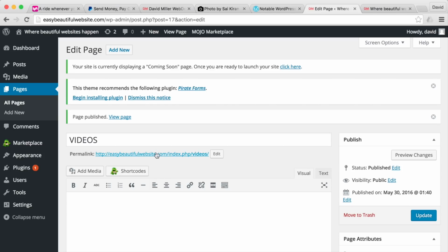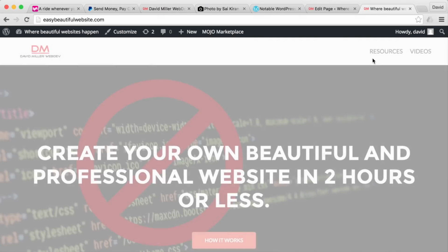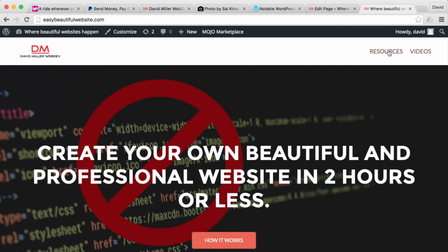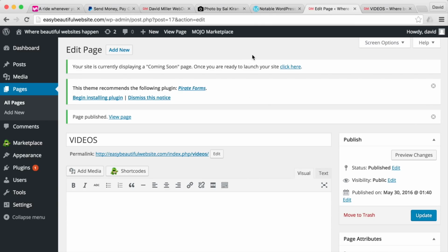and you'll see it creates a permalink, which is just a fancy way to say when you select one of these, it takes you to the next page. So now you've got two, resources, videos. So if I hit the videos, this page would have, and I can put videos or whatever, you know, that's how the page editor works.